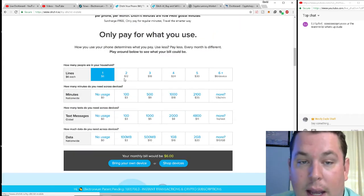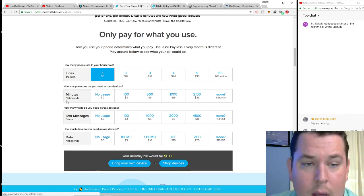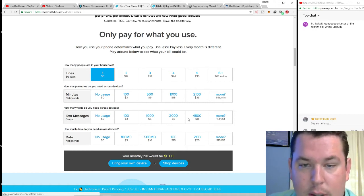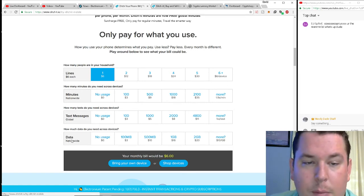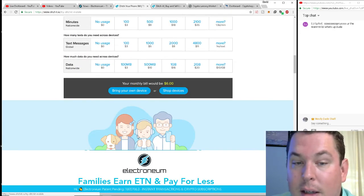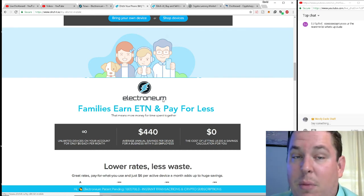I mean, the site's pretty straight up. You could build your own plan and everything. You know, you want one line, $6. Minutes nationwide, there's your nationwide minutes. Text messages, there's your text messages. $11 for 4,800. They don't have any unlimited options just yet. Data, $20 for 2 gigabytes. So that's legit. You earn Electroneum and you can pay your cell phone bill.